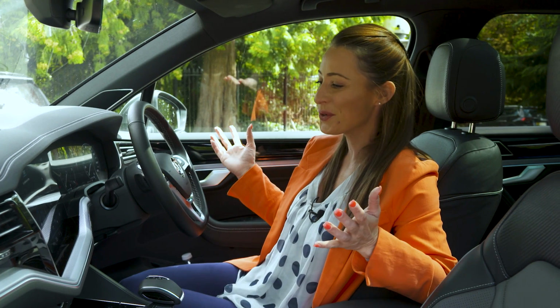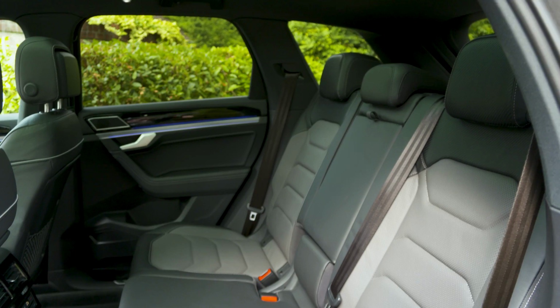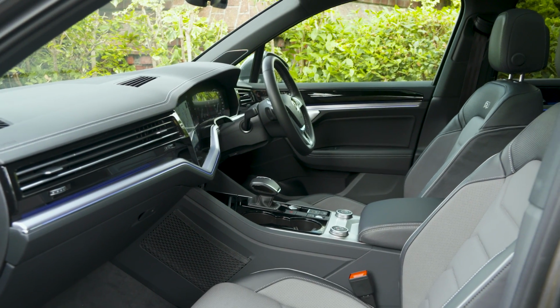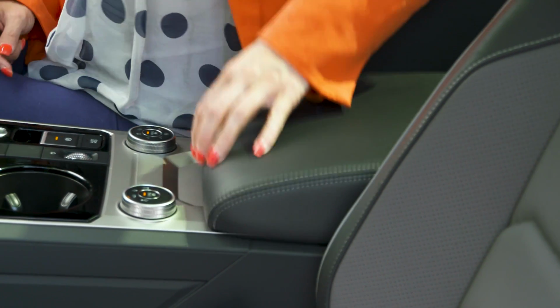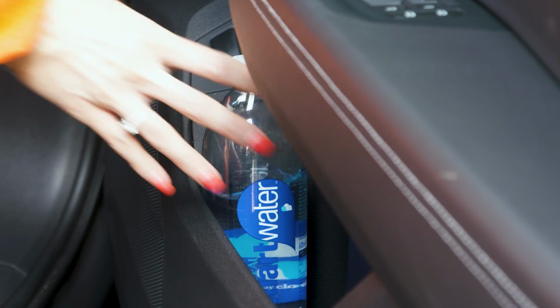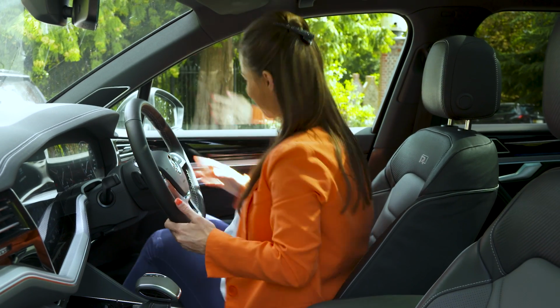If you're looking at the Touareg with the aim of carrying 7 people, then you're out of luck, because even though it's based on the 7-seater Audi Q7, it is strictly just a 5-seater. That said, in the front there is so much space, it is borderline palatial, and there's also bucket loads of storage. There's some there, there's 2 cup holders there, more storage here, and decent sized door bins and a decent sized glove box.